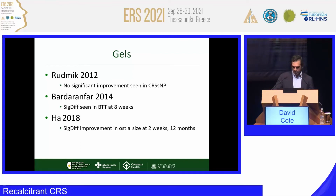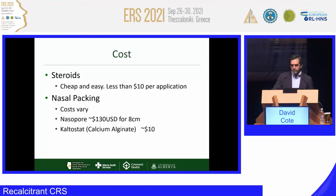And then the group out of Australia, Ha et al., saw significant improvement in ostia size at 2 weeks and 12 months. And we talked about cheap and effective, so we've shown that it's effective. Is it cheap? Well, yeah, I think that steroids, all of the ones that we've described in these studies, are less than $10 per application.